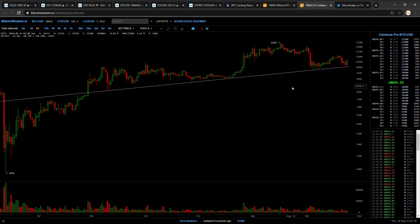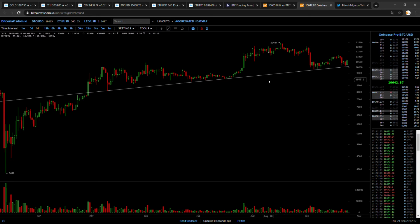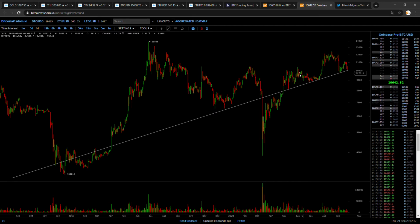What is bad is that we see a premium still on Bitfinex. That is kind of bearish, but I think we have some fuel to go to the upside. We want to see premiums on Coinbase. That is what I really want to see, what I'm looking forward to. And this trend line, yeah, you guys can see it. That's where it's all about.